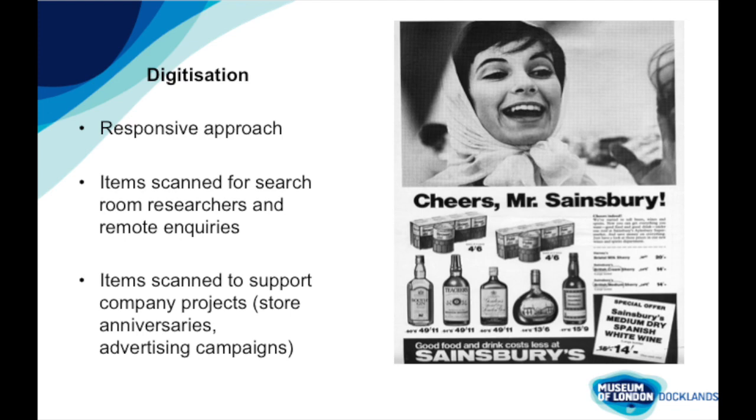And in our support of Sainsbury's, the company, we are quite responsive in nature as well. A typical inquiry from the company might include requests for photographs if there's a branch anniversary, or scans of notable products or advertising. So Sainsbury's might be doing some kind of heritage marketing, heritage product, so we would provide content for that. So I think it's fair to say that digitisation is really part of our daily workflow at the Sainsbury Archive.